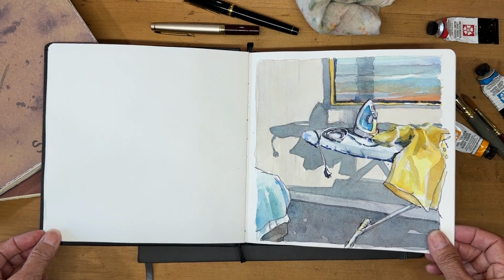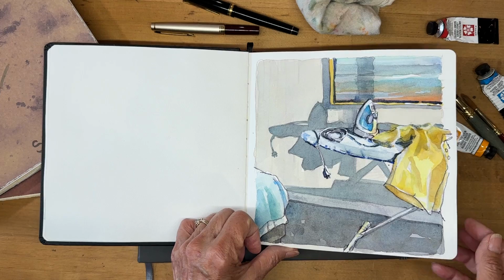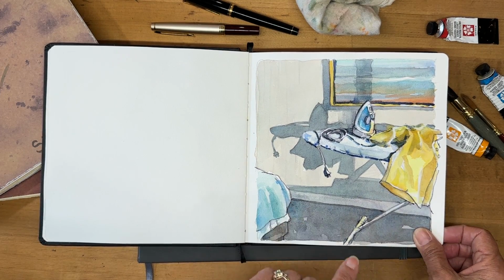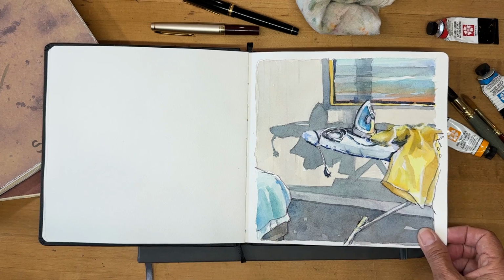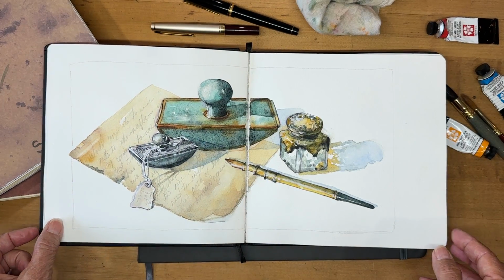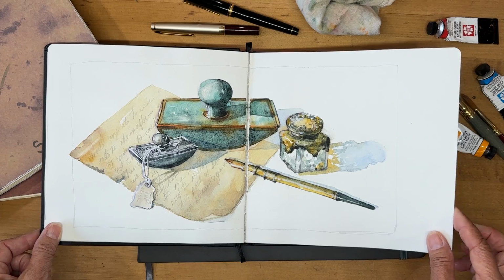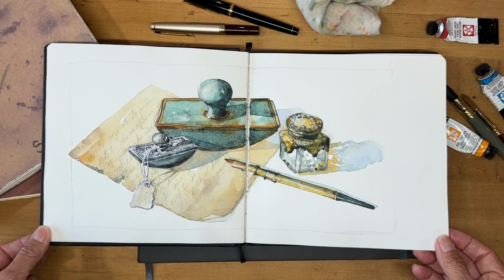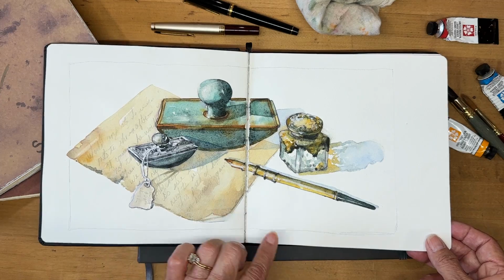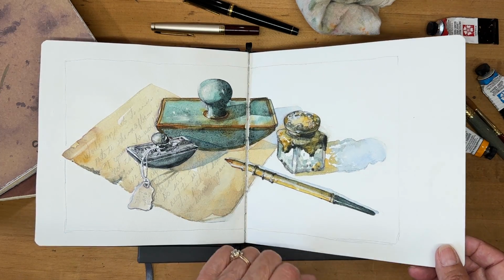And here I am in a hotel room. You never know when inspiration might strike. I was teaching a painting workshop. I was glad I had a sketchbook with me. You always want to record these moments. I love vintage supplies, inkwells, dip pens, all those wonderful things. And so I do love to sketch them.